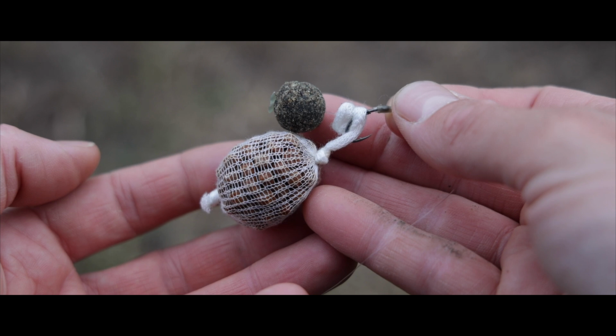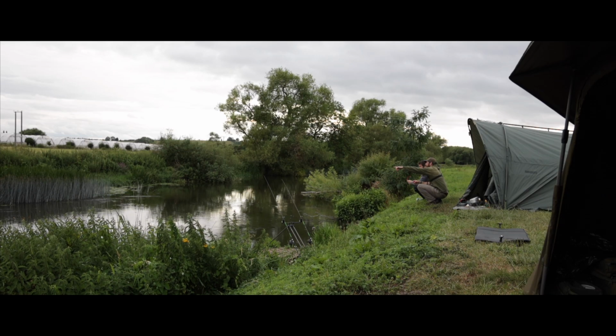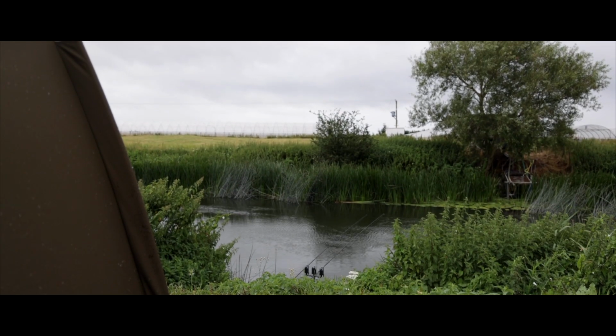But then we are going on to our third venue for this road trip, which will be a lake for carp again. So stay tuned guys, and I'll keep you updated.